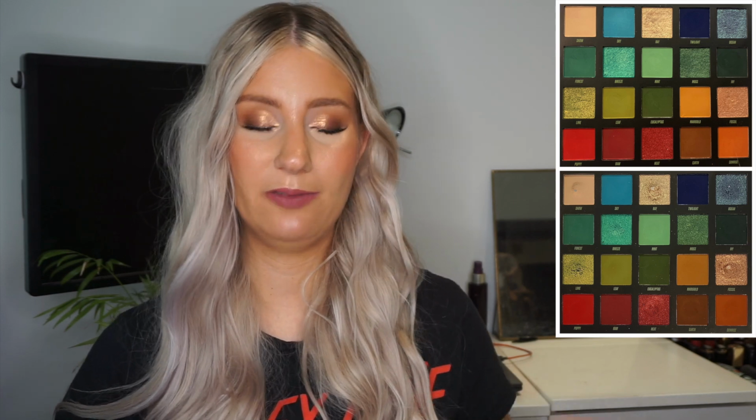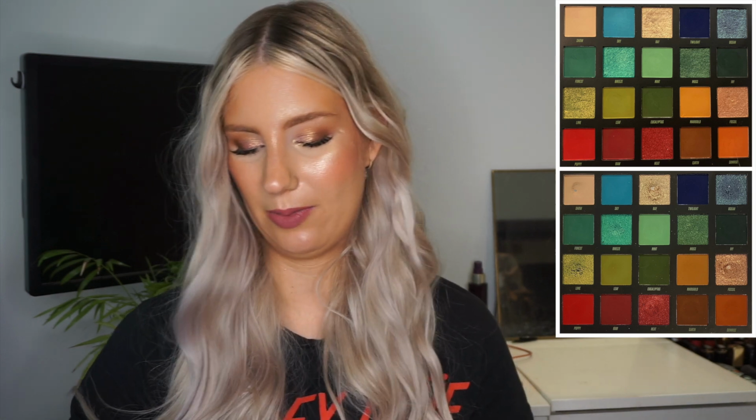Moving on to the second row of the palette, we have the shade Forest, which is a little bit more turquoise leaning green. Would you say it's a sage green? I think so. I used this one once. It's actually the last shadow in the palette that I reached for. I reached for this on my lower lash line in the look that I did yesterday, and that was the last eyeshadow that I needed to reach for all of them, but I have used this one once.